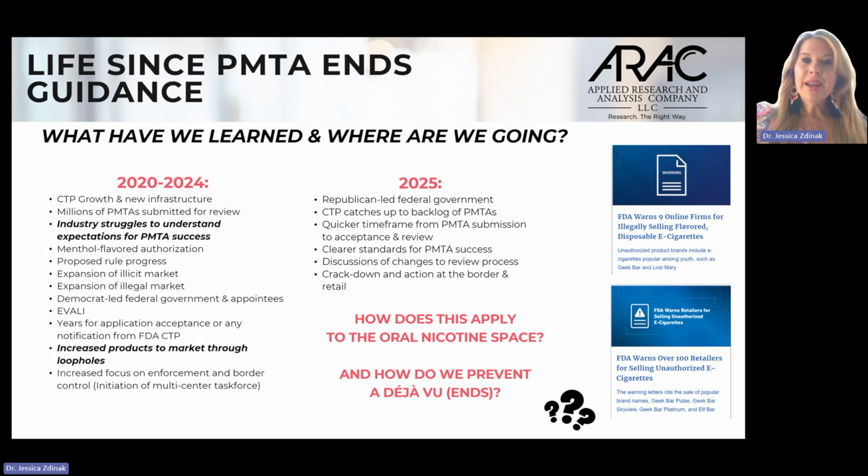So what has happened, and how can we prevent this from happening again? I'm not going to spend too much time on what occurred between 2020 and 2024 under the previous administration. I think all of us are well aware of some of those main key points. Some aspects of the industry really struggle to understand the PMTA process. There was the expansion, as I just mentioned, of the illicit market, the illegal market, which led to these increased products that were coming into the United States, coming to our market through loopholes.